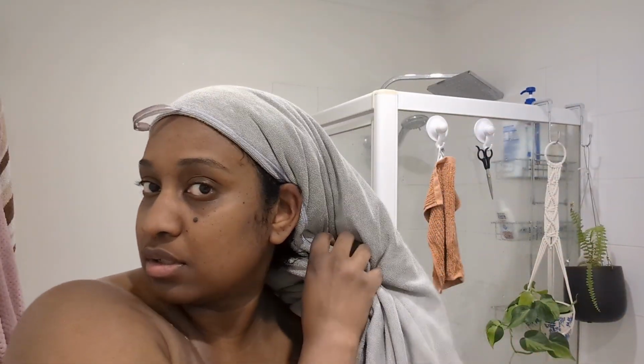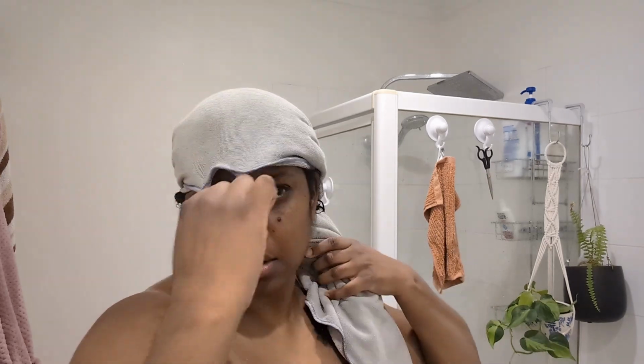There's something about the texture that really smooths your hair. It's magic. It's amazing. It's not magic, it's science. But yeah, there's something about it that smooths your hair down and it prevents frizz. So this is what you want to do, a microfiber towel. If you don't have one, use a cotton t-shirt, something that's really smooth, but don't use a regular towel.